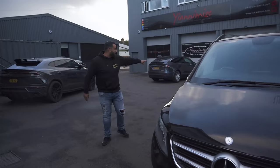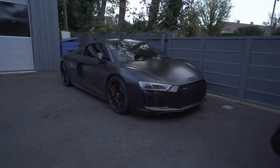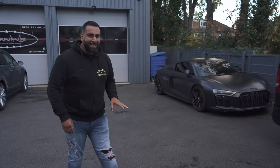Mark's R8 is over there. He's got no front plate, he just had the front grille painted in gloss black. Looks cool, really dirty. Mark, clean your car. I think the wheels need a little bit of touch up as well. He is keeping the wrap for now, however, I know he's gonna change it.